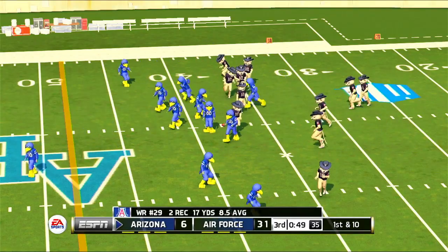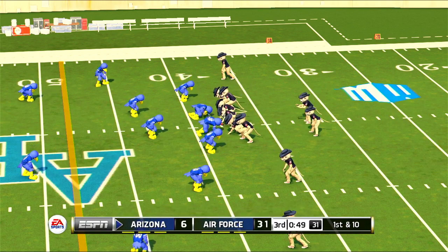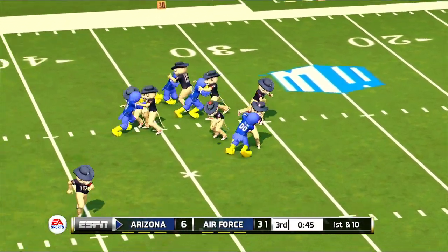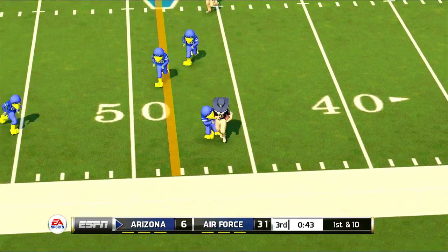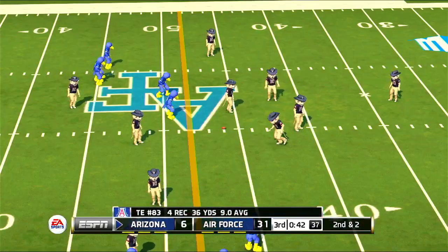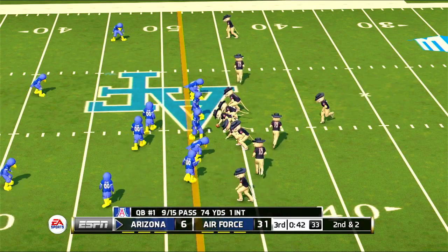Well, they look to be in sync right now. They're both reading the defense properly, and the result is a nice game. Quick throw to the tight end. Knocked out of bounds at the 46-yard line. That's good for a gain of 8 yards. That makes it second and two.